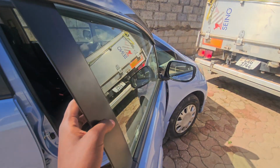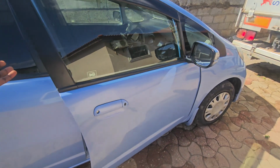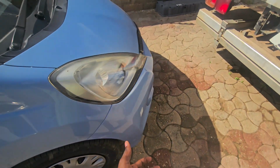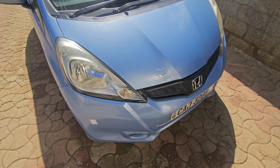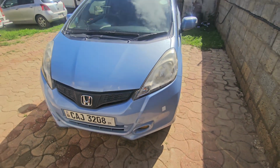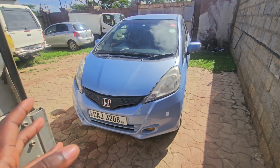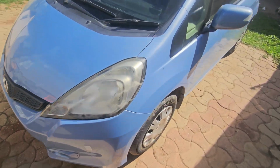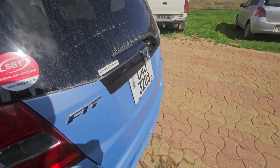AC is ice cold. Literally, you can feel it from the doors. It's literally ice cold. So that's very good, and it has nice fog lights. I tried to search up on Marketplace or SBT online to look for a similar spec, and I literally couldn't find one. This spec is so good that it's rare to find it. You can find it, but probably very expensive. So yeah, very good car. I liked it.